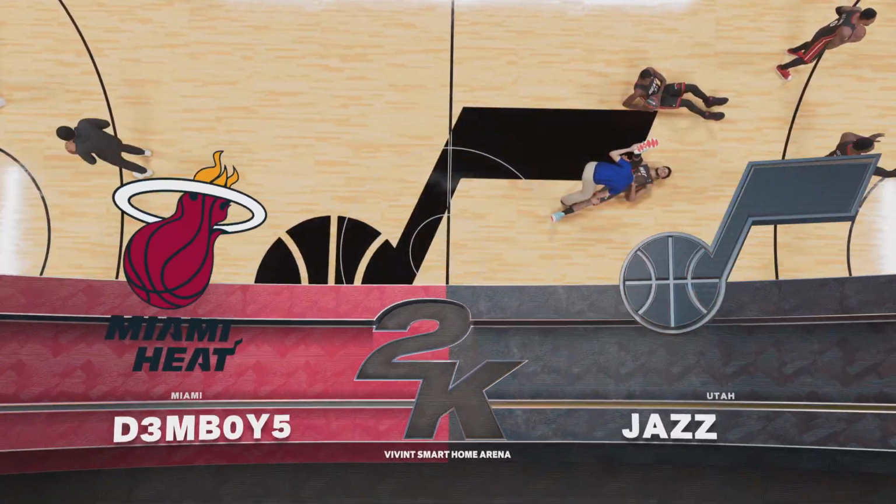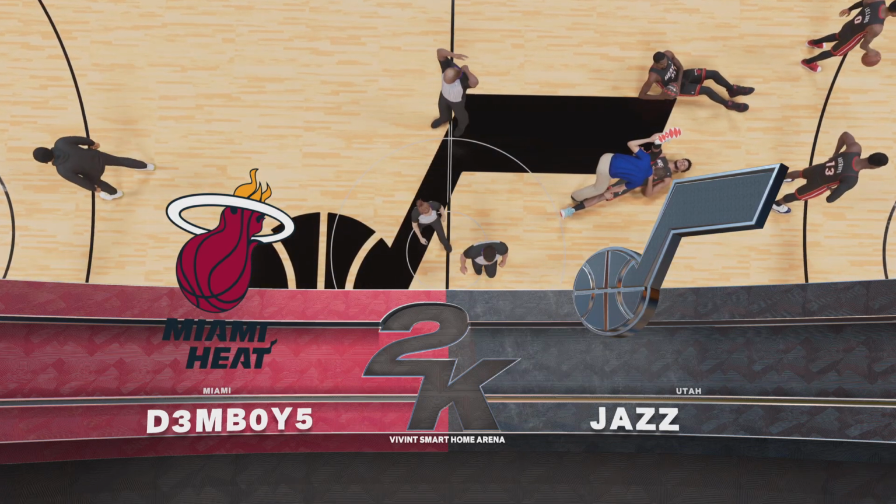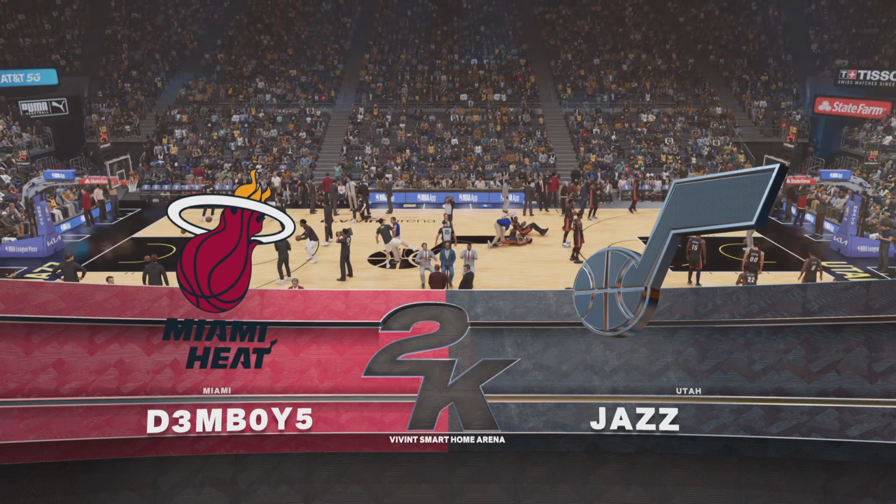It's time for the NBA. Live on 2K Sports. This is Kevin Harlan courtside with Greg Anthony and Clark Kellogg, and our reporter tonight on the sideline, David Aldridge.